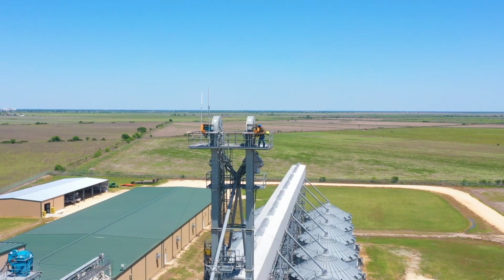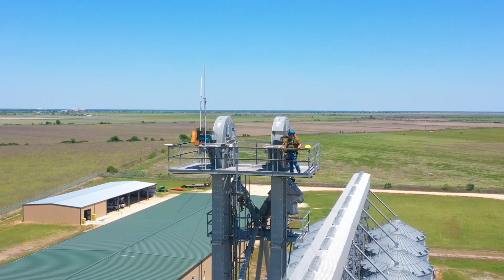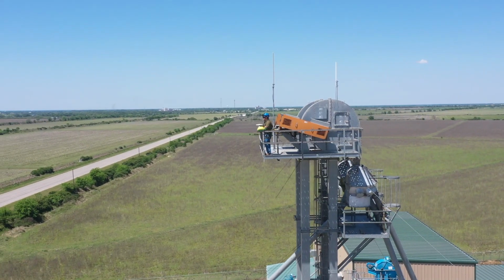You know, each one of these towers is a substantial amount of money, not just the hardware, but also with the facility. We have great relationships with all of our facility operators. You know, it's just Shoppa's commitment to the farmer, giving them the guidance that they need to operate efficiently.